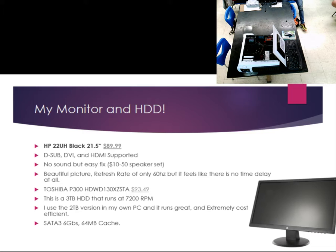And then, let's see, the Toshiba P30, whatever the actual name is, this is $20 more than the one I have in mine, but it's the exact same model. This one is 3 terabytes instead of 2 terabytes. If I would have known that there was more of them, I probably would have got the 3 terabyte one since it's only $93. On Amazon, they only had the 2 and the 1 terabyte, but on Newegg, they had more. It's 7,200 RPMs, so it's pretty fast. It connects to SATA 3, 6 gigabits a second. So far, it's been great for me. I haven't had any issues with it. It loads everything really fast.